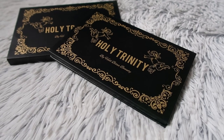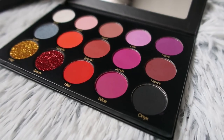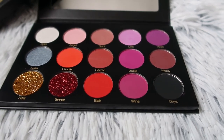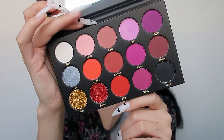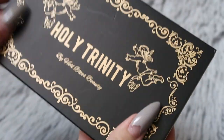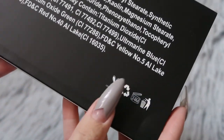Holy Trinity Eyeshadow Palette. This palette contains 2 shimmers, 2 glitters and the rest matte eyeshadows. It's a perfect mixture of reds, purples and browns. All the palettes are vegan, cruelty free, and here you can also see the ingredients.